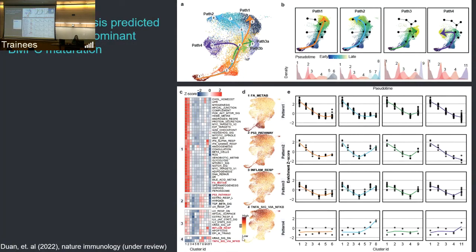What I want to highlight here is that you can see most of the pathways decrease in enrichment score from the early to late phase of maturation, while the TNF alpha signaling via NF kappa B pathway shows a really clear increase in path two, while keeping a very stable enrichment in the other three paths.